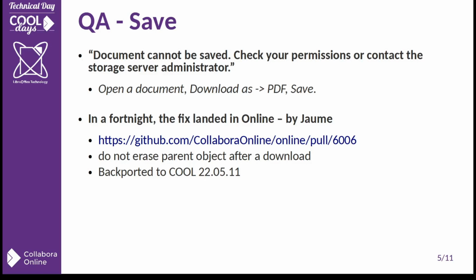Another problem was that, following a certain procedure of using Download as PDF and saving, the document couldn't be saved. Also in a fortnight the fix was made and landed in Online, and it was done before, so it was made already in 22.05.11.